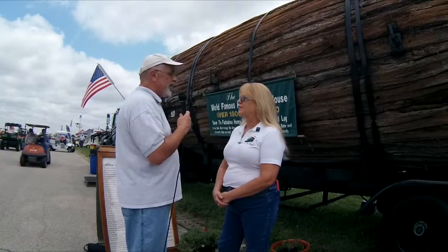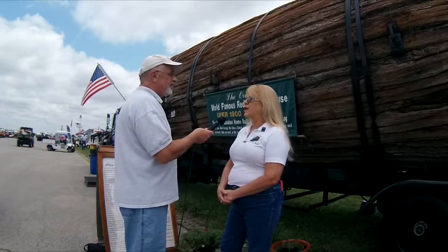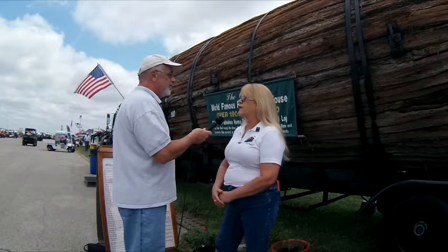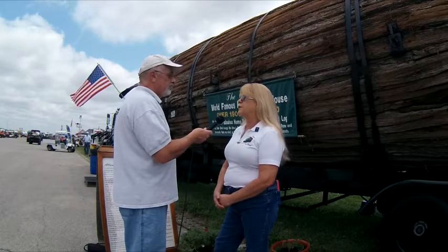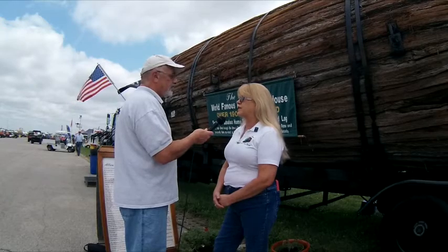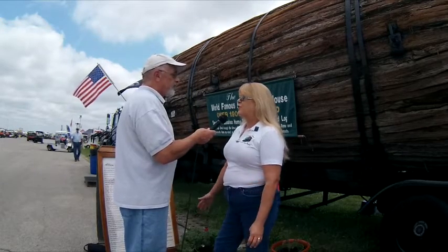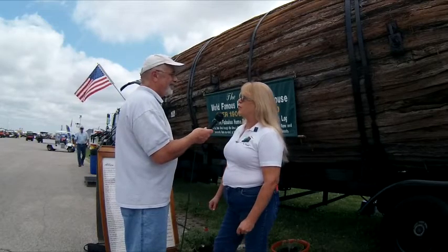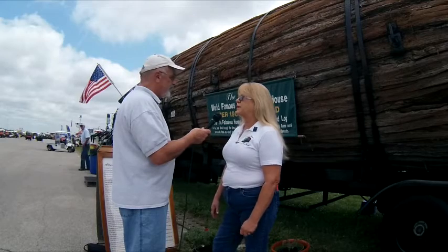So how many people do you think go through your log every year? It all depends how many events I play and how the attendance of the events. But I would say there's been millions of people that have seen the log. It's been on exhibit 67 of the 76 years that it is old. And so I have people come through with their grandchildren and say, my grandfather brought me through this in the 50s, you know. So that's what's wonderful about the exhibit.